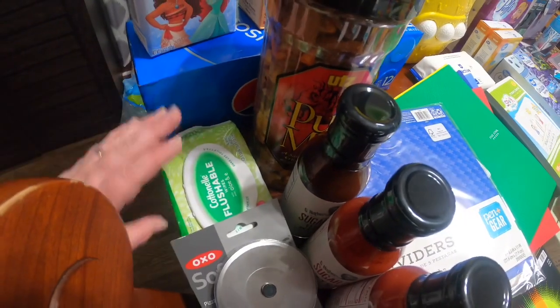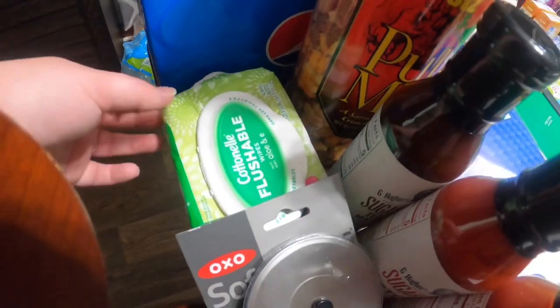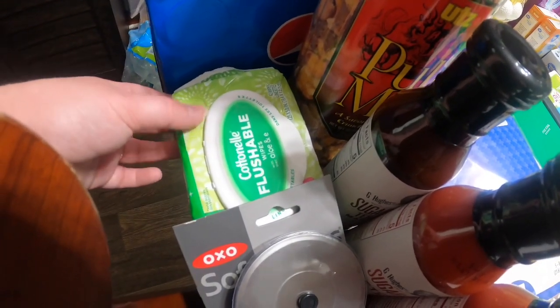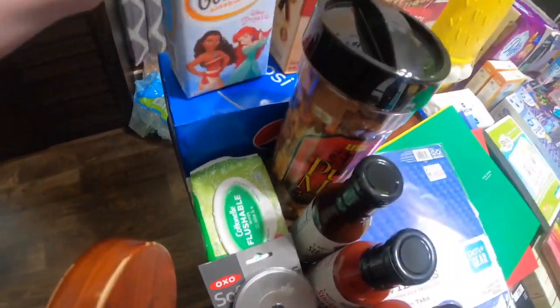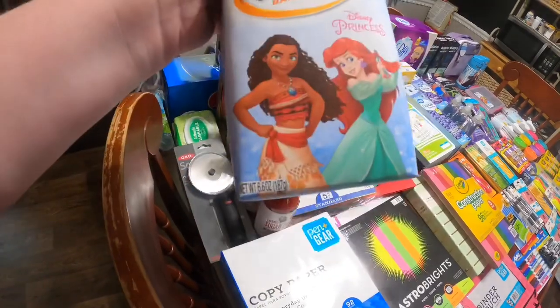We needed some flushable wipes. Yes, I know they're not flushable, that whole debate there, but we needed those. And those were $2.42, I believe, for the 2-pack. These are new to me. We saw these at Target and I could not resist.